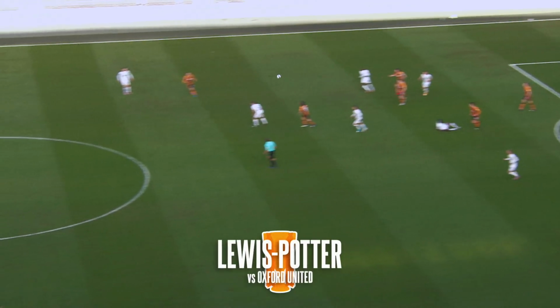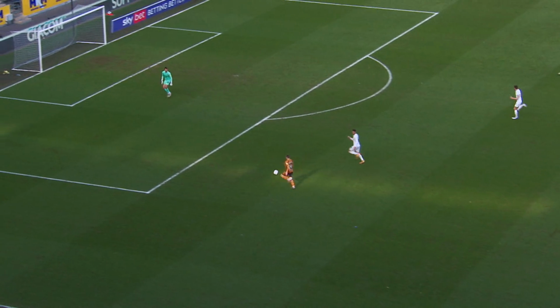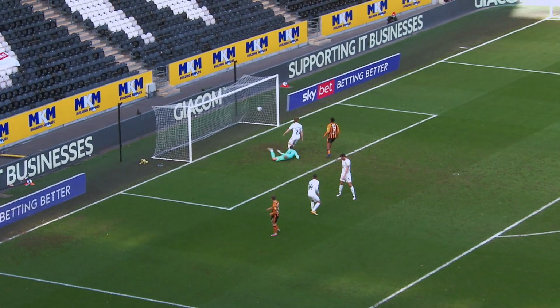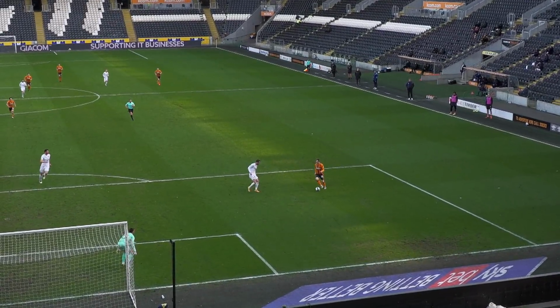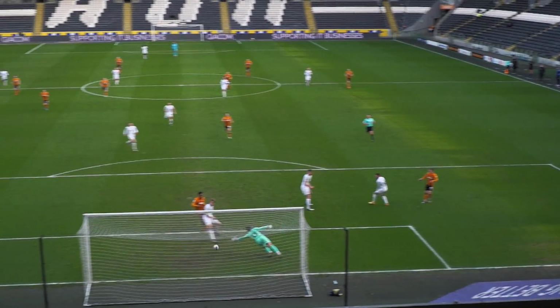Heads the ball down to Louis Coyle. And a long ball the other way towards Keane Lewis Potter, who's into the box on the left-hand side. Wilkes has joined him, but Keane Lewis Potter goes alone. Stunning finish from him. He had traffic in front of him. Stevens couldn't see it. And Keane Lewis Potter, who loves scoring away, scores at home.